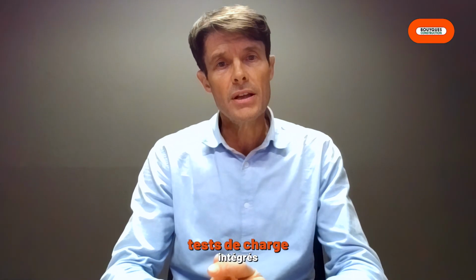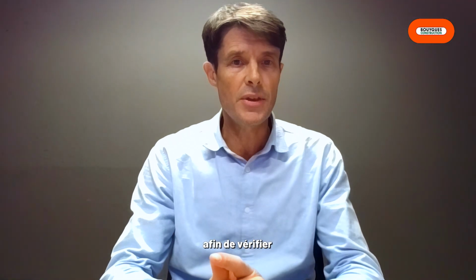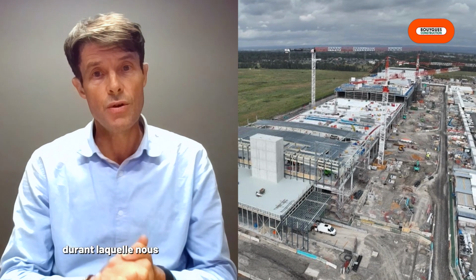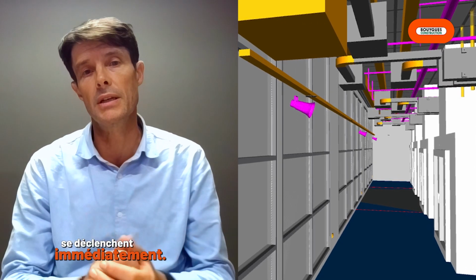We conduct the integrated load tests on every piece of equipment and building systems to confirm that they operate in perfect synergy with each other. The final phases take place in the presence of the client, during which we simulate a series of failures to verify that the backup and redundancy systems will kick in immediately.